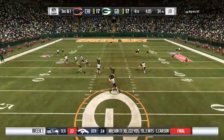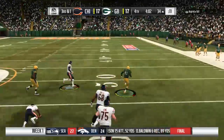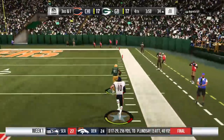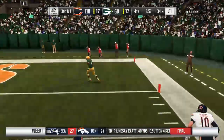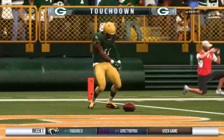Here's Trubisky. And this is going to be intercepted. Adrian Amos with a pick. Defenders giving chase, but I don't think they're going to get there. And into the end zone. It's a pick 6 and a Packer touchdown.